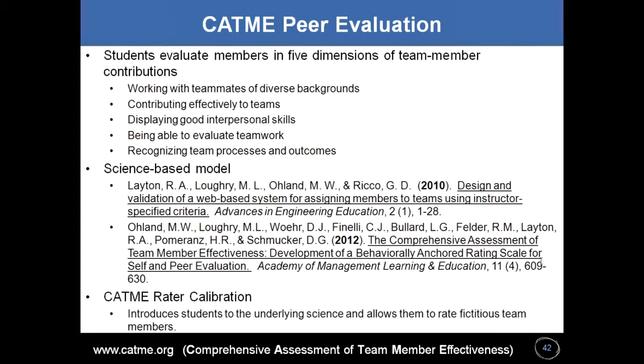And the program also does a rater calibration, and so it introduces students to the underlying science and then lets them practice evaluating peers. So this is the latest thing that we're doing in the redesign, and I'm really excited to see how this turns out. But this is a way that we can get at the soft skills and a valid measurement that we can report in terms of attainment.